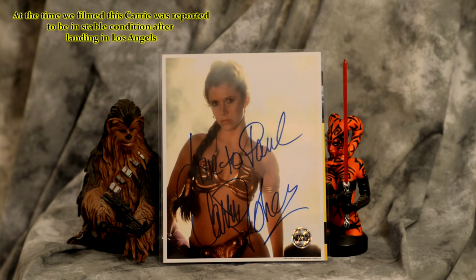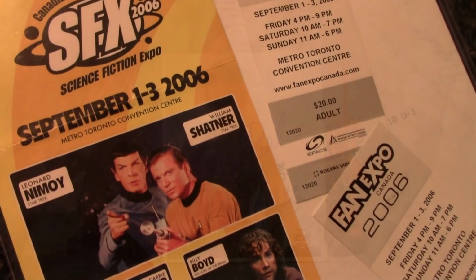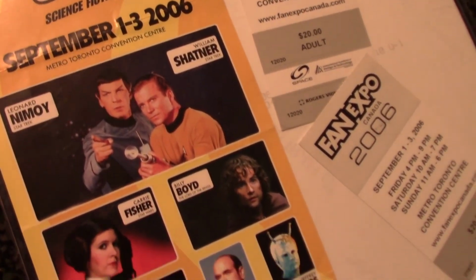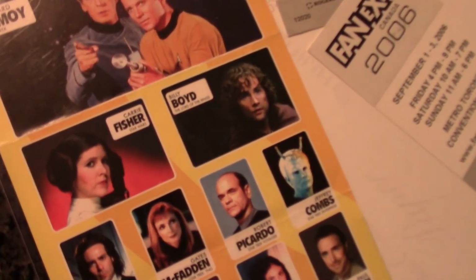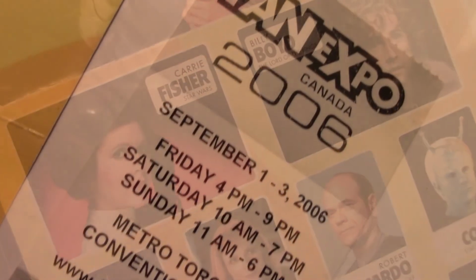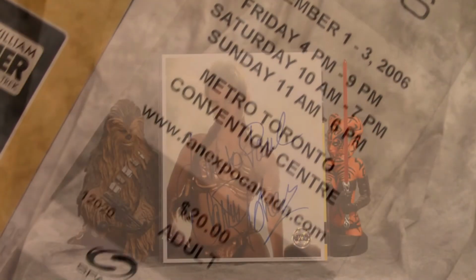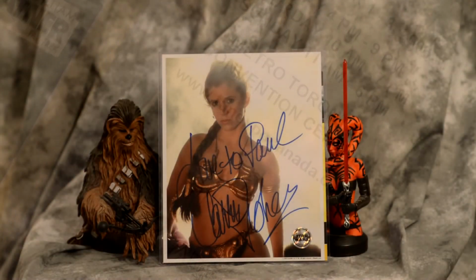So I just thought I'd show this. My very first Fan Expo I ever attended was in 2006, only 10 years ago. And this was the very first autograph I ever got, the very first one for my collection, and it was such an honor meeting her. And I'm just hoping and praying everything's going to be okay for Carrie. So hang in there, Carrie.